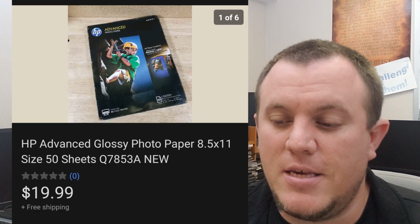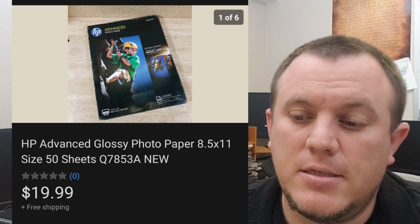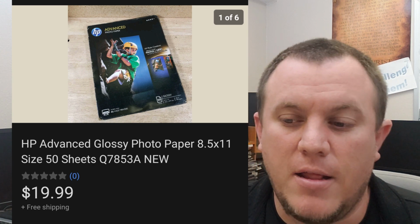HP Advanced Glossy Photo Paper. This is brand new sealed. Set of 50 sheets. Sold for $20. Shipping on this was $8. It goes over a pound and doesn't really fit in one of the flat rate envelopes, so kind of out of luck there.